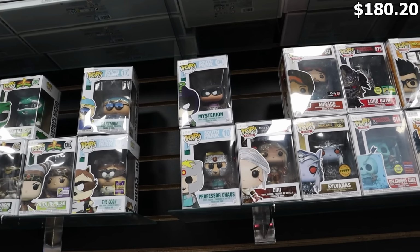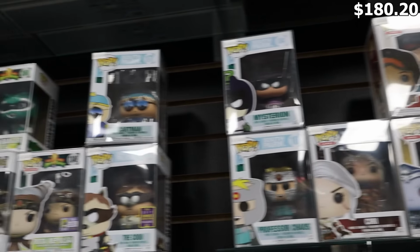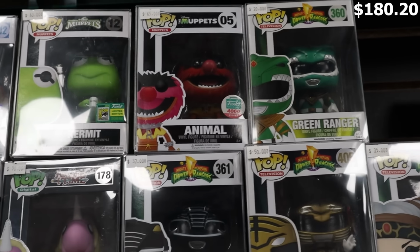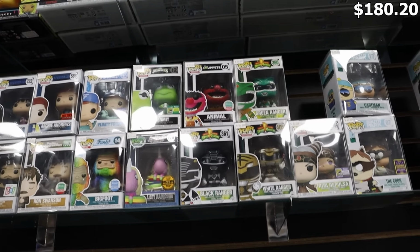And then a couple of fun ones up here, guys, with the South Park ones. Those are getting pretty hard to find as well. And a couple more that are over to the left too. Okay, these are some fun ones, guys. I actually have this one in my collection, a part of the Complete My Collection Challenge series with the flocked animal. So that is really fun to see right there.